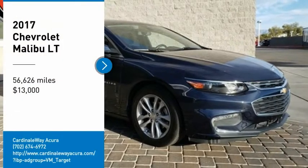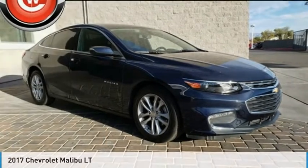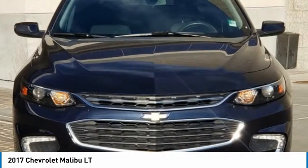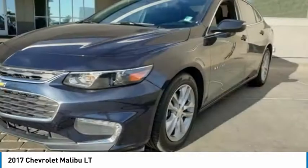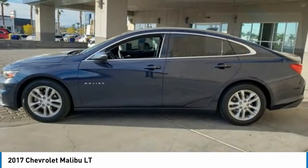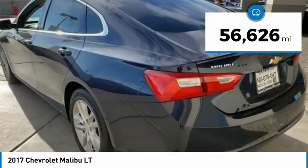Stop by and take a look at the 2017 Malibu. A combination of performance and fuel economy, the Malibu is a great commuting car and is priced below $15,000. This vehicle has less than 60,000 miles.